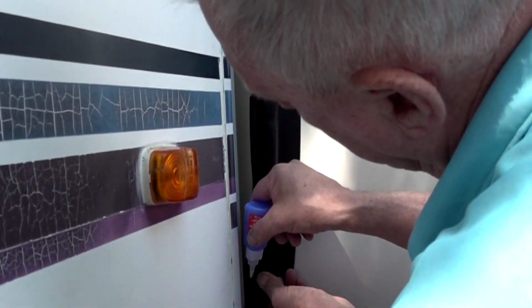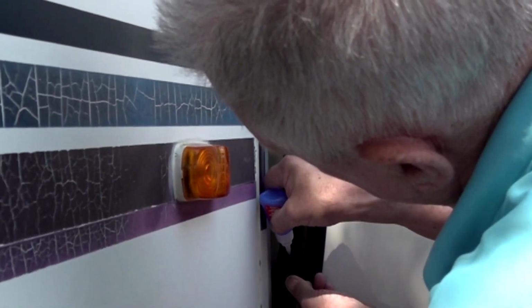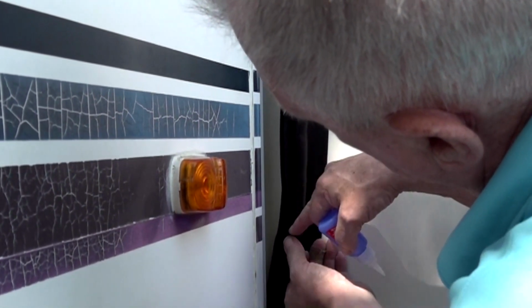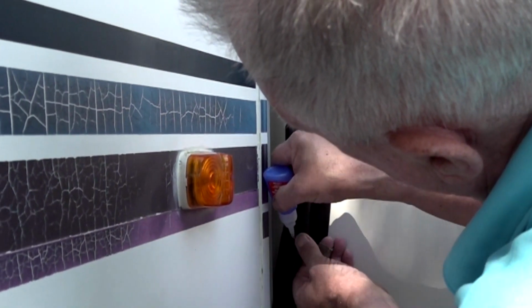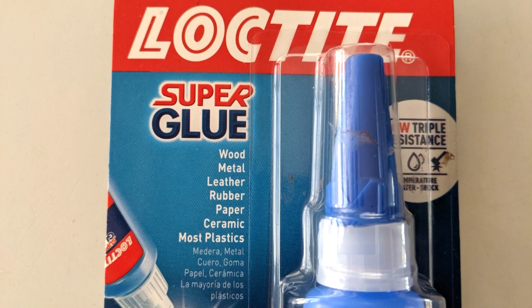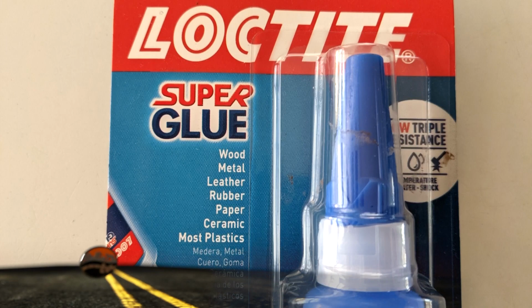You do not need to use an adhesive with the push-on seal, but it can be used as an added measure of securing the seal to the slide out. If you use an adhesive, make sure it is intended for use with rubber products. We are using Loctite super glue.